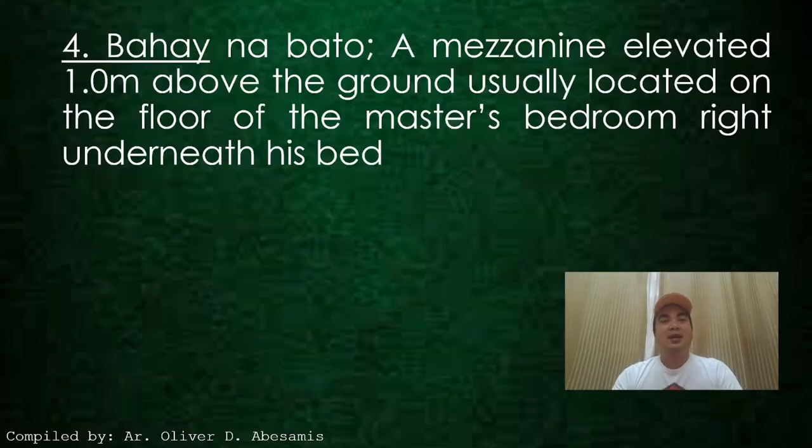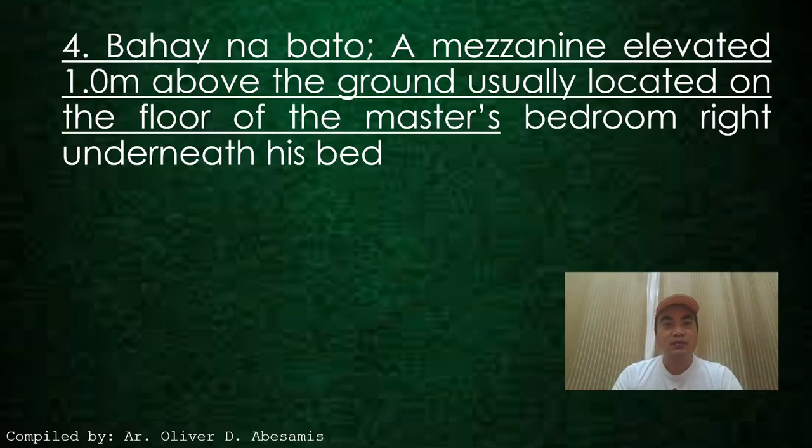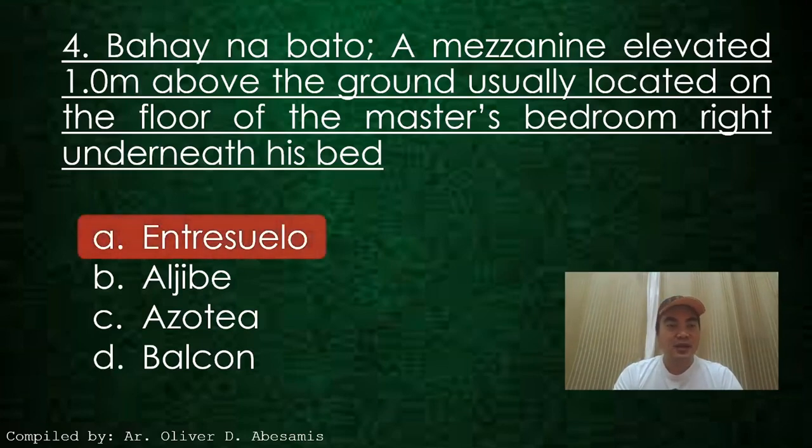4. Bahay na ba to? A mezzanine elevated 1 meter above the ground, usually located on the floor of the master bedroom right underneath his bed. A. Entresuelo. B. Aljibe. C. Azotea. D. Balcon. Answer. A. Entresuelo.